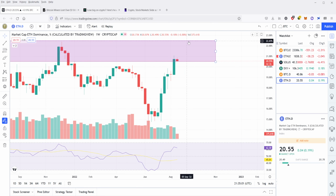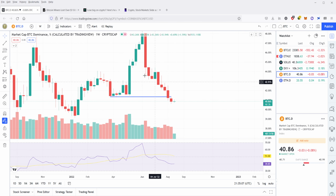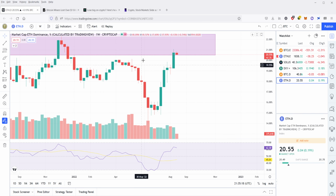You check ETH dominance. ETH dominance is still stuck in this range here where it's found incredible resistance. And Bitcoin dominance has been falling rapidly. We're still in that same position where Bitcoin dominance is going down and Ethereum dominance is climbing upwards, potentially about a month away from the merge or so. So traders are very bullish about that.